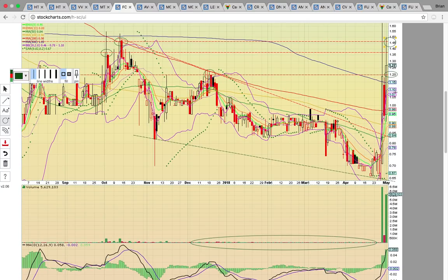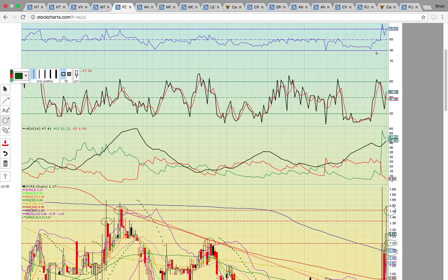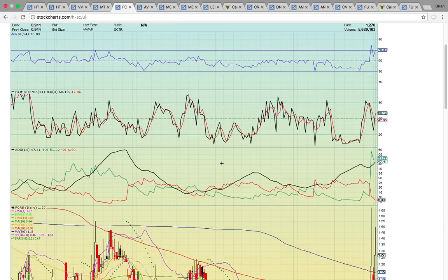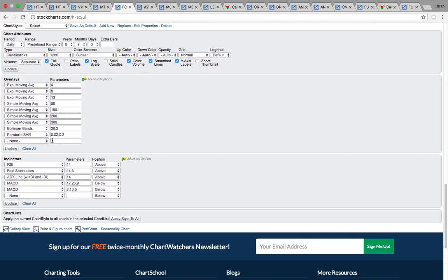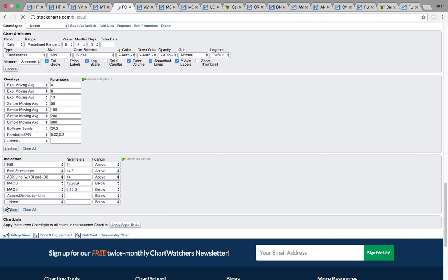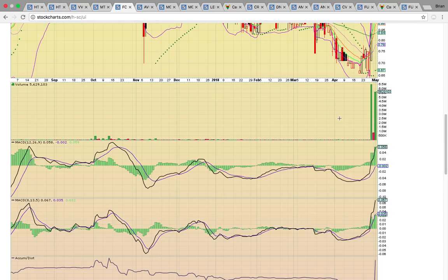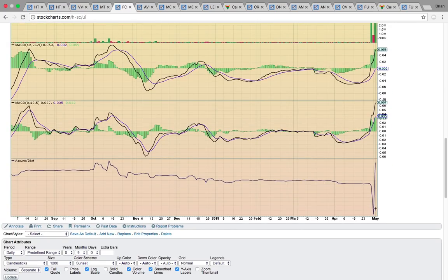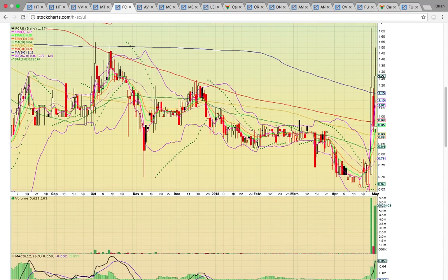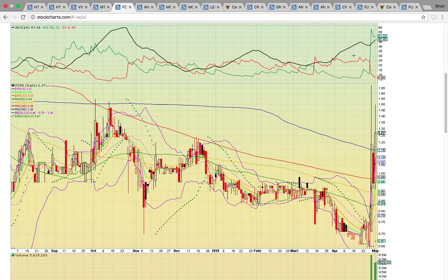This is a thinly traded stock. If it fails to hold that 300-day simple moving average at 115, the candles could work their way back into the bands. The long upper wicks on the candles represent profit taking, and so you get a spike down in accumulation distribution. You can see here it spiked down, and then you got the spike back up today on the big push higher. So yeah, this is interesting.